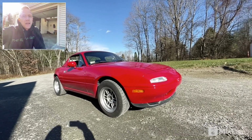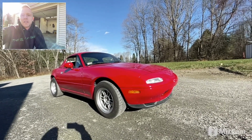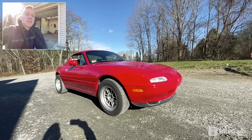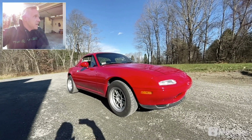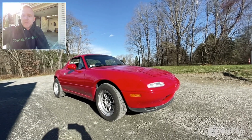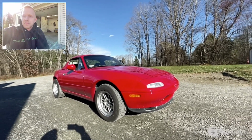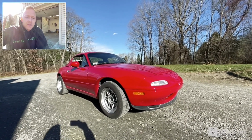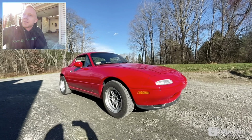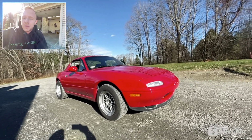So that's why I'm going to ask you guys in the end if I should keep this car and continue modifying it, or if I should sell it to somebody who wants to collect it and keep it in their garage, because I don't have the space, and I don't like to just look at my cars. I like to drive them. I like to modify them, and I don't know if this is the right car for me. We'll see. But we'll do a walk around on the outside.